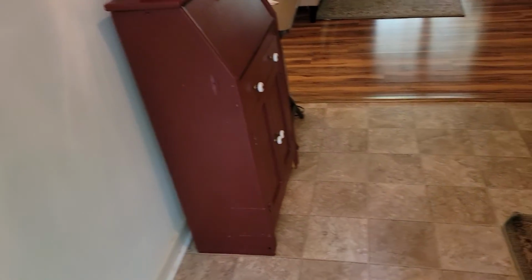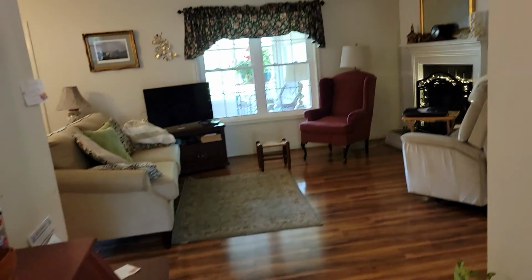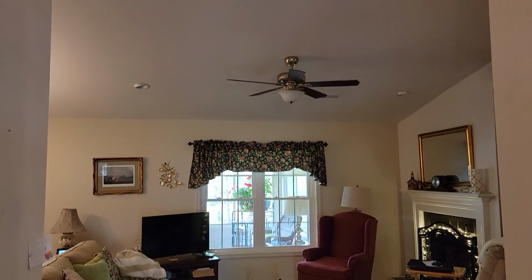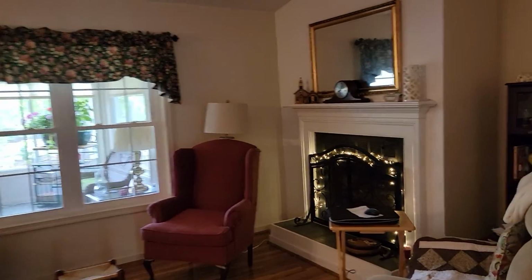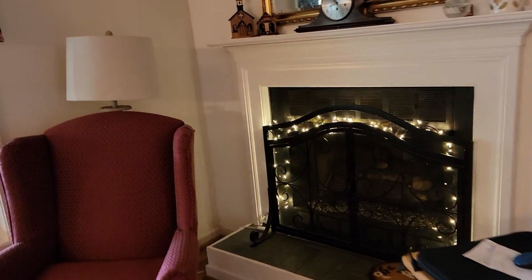So we got some vinyl floors here in the entry, laminate the rest, high ceilings in here. Looks like we got a gas fireplace.